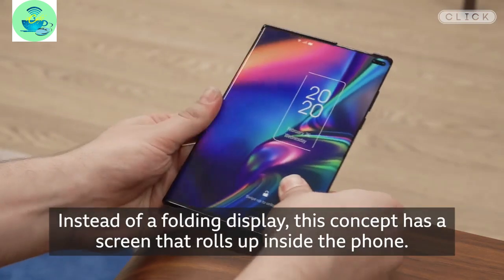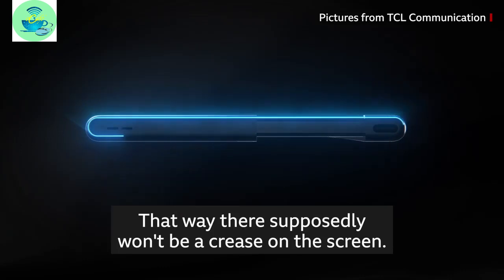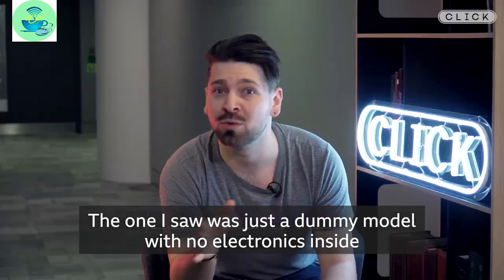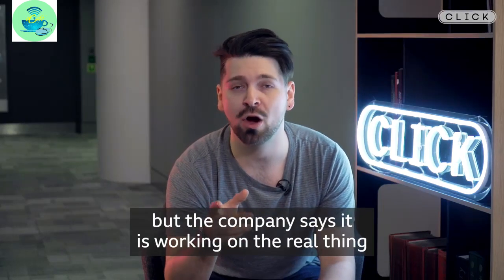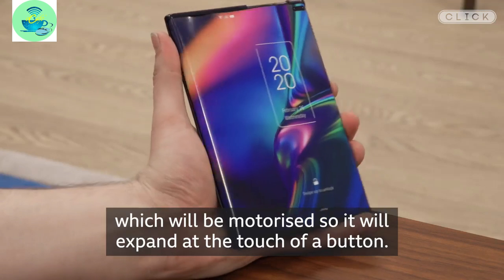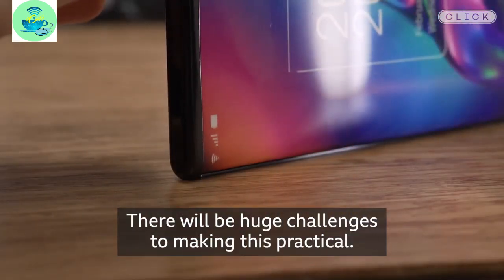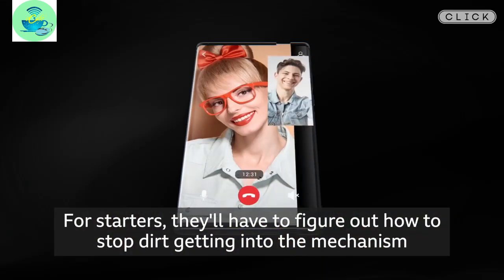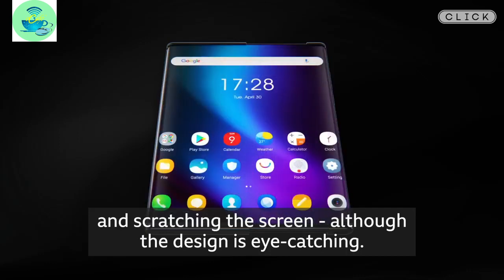Instead of a folding display, this concept has a screen that rolls up inside the phone. That way there supposedly won't be a crease on the screen. Now, the one I saw was just a dummy model with no electronics inside, but the company says it is working on the real thing, which will be motorized, so it will expand at the touch of a button. There will be huge challenges to making this practical. For starters, they'll have to work out how to stop dirt getting into the mechanism and scratching the screen, although the design is eye-catching.